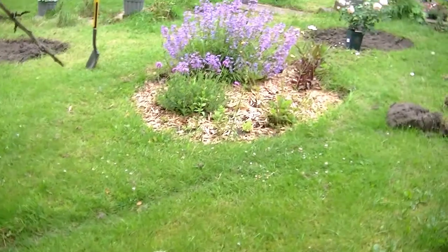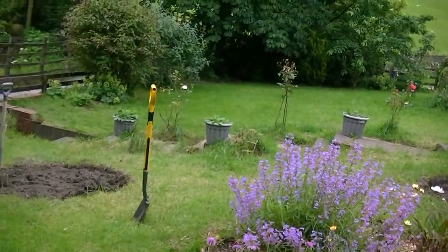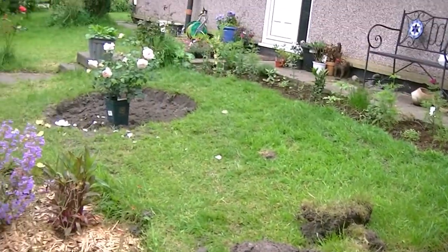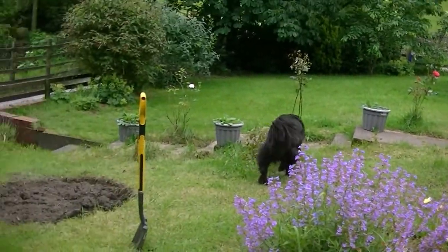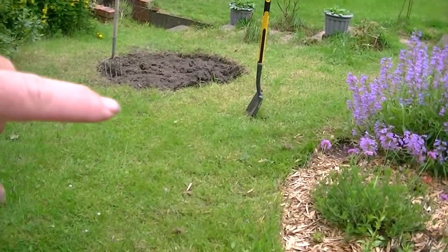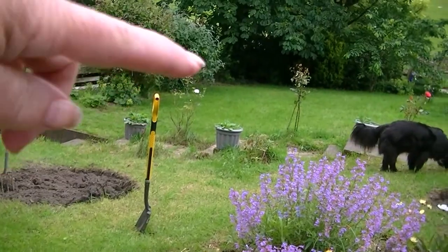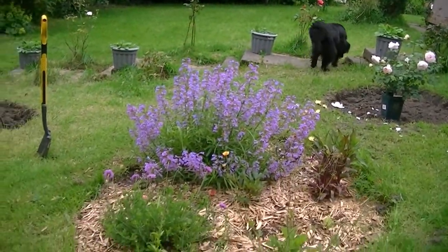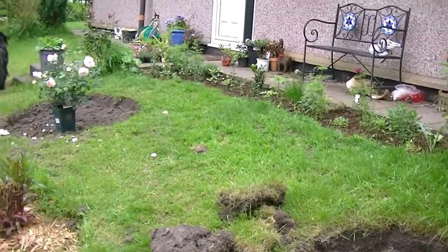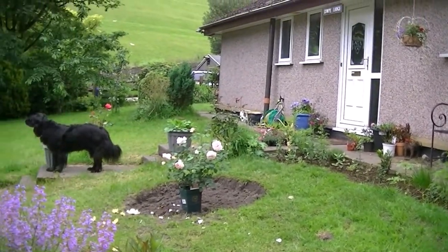Front garden. This is where we've been doing a lot of work. You've seen the blue flower before. It's always alive with bees. We're making some new flower beds. As I said, this whole garden is going to be all oval, round, odd shaped flower beds. Eventually there'll be very little grass left in it.